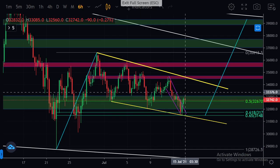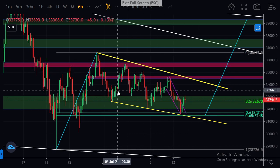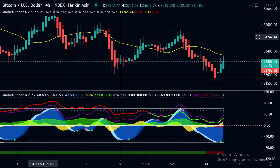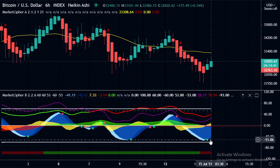Perhaps we can see Bitcoin starting to make a higher high and higher low and break above this yellow channel here. Market Cipher did get a green dot here on the 4-hour that has been confirmed, and we also got a green dot here on the 6-hour, which has also been confirmed.